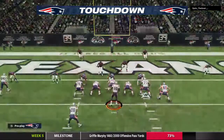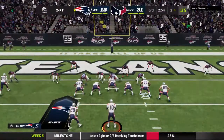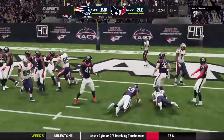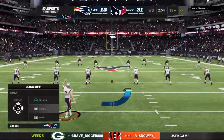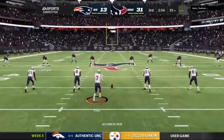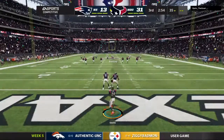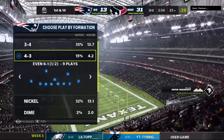Nelson Agholor, his second touchdown on the season. And the Patriots get a score closer. They're going to try and run the two-point conversion. And he will not make it to the goal line. The defense holds him here. And this is still a 3-score game as the lead remains 18. Bailey now to kick it away after the touchdown. And no return on this one as the fair catch is signaled for and taken.